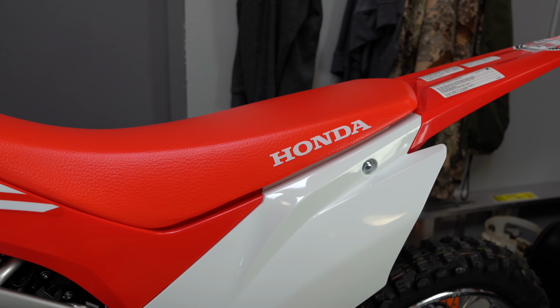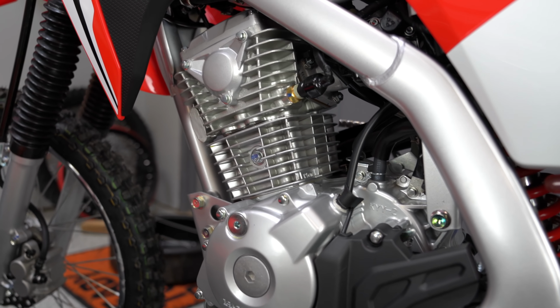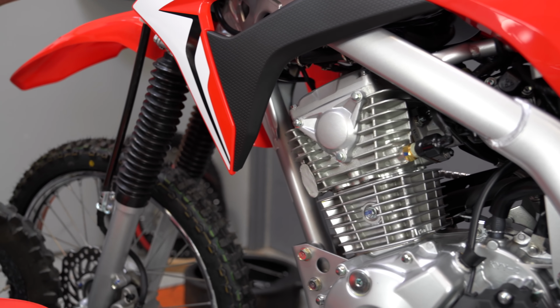And I'm pretty excited about this bike because it has fuel injection. This is a 2019 Honda, and Honda went to fuel injection on this little bike, which makes it easier for me to maintain because I don't need to come home and rejet it.